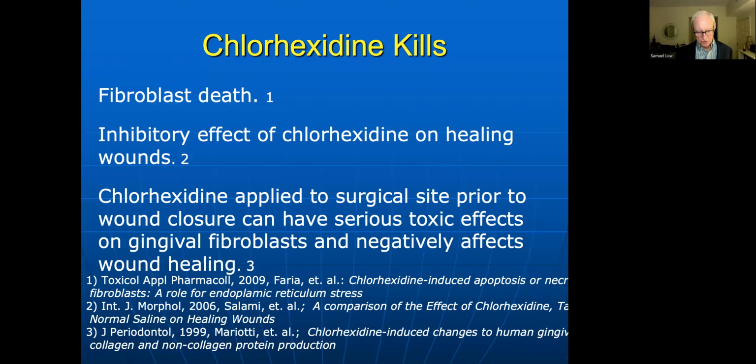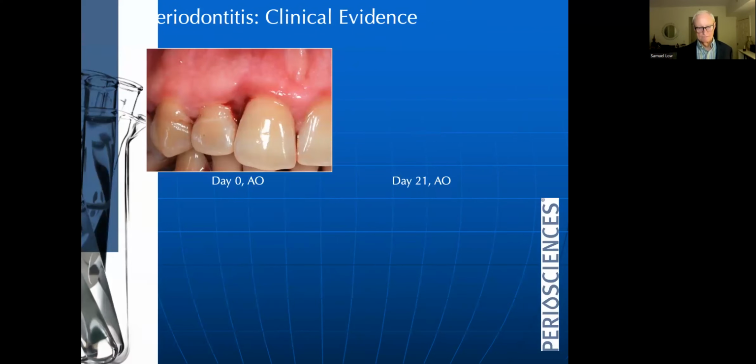However, I do want to suggest to you that when we do these procedures, you want to be careful with chlorhexidine. We have known for 20 years that chlorhexidine induces fibroblast death. Oh, it's incredible as an antimicrobial. But what you pay for the antimicrobial, you're going to lose on the fibroblasts. So chlorhexidine applied to a surgical site prior to wound closure can have serious toxic effects on gingival fibroblasts and negatively affects wound healing. So personally, I have removed chlorhexidine completely from our repertoire.